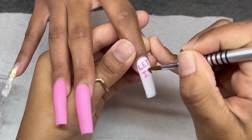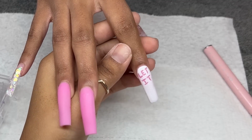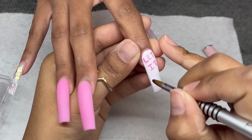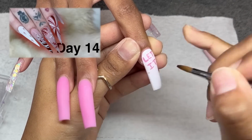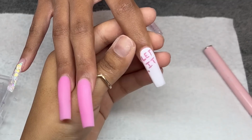So I'm gonna go in and write the little word snow, and then we're gonna be doing two little footprints on the bottom as well. And then if you guys watched my other video where I did this on Brittany, you guys will know that I left it nice and wet. And we're gonna be sprinkling on some glitter over top.